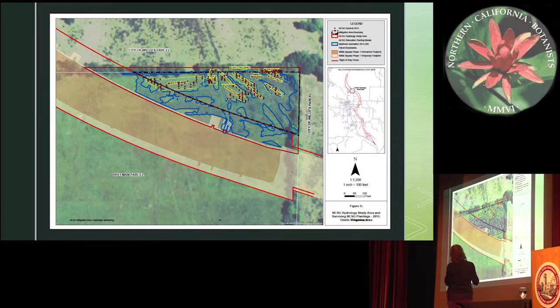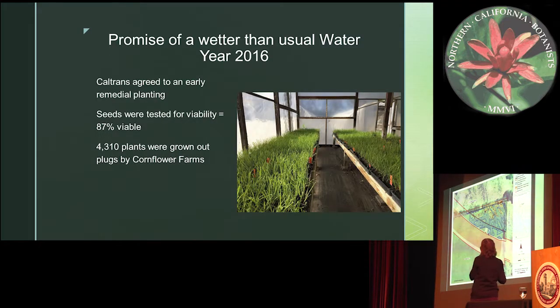Well, we had collected spatial data on all surviving plants in 2015. And then we were able to overlay it with the hydrology studies and see where the areas of greatest concentration were of survival. And that began to tell us a little something more about the needs of this plant.